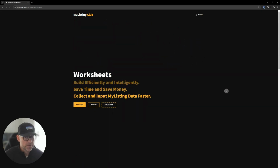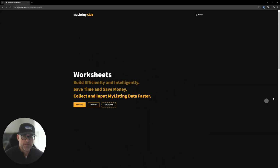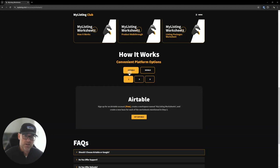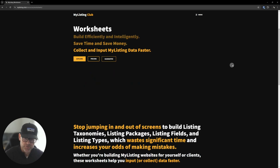So how this partnership came about is from the very beginning, I've wondered if we could do this. And that's basically all that data you input into these worksheets. It's awesome. It's in Airtable. You also have the option of Google Sheets. I prefer the Airtable route, and it's all done with the free version of Airtable. But how awesome would it be if, after you input all of that data into Airtable, you can then sync that data over to MyListing, okay? That has always been a long-term goal of mine, and that is what we're working towards here with this partnership.